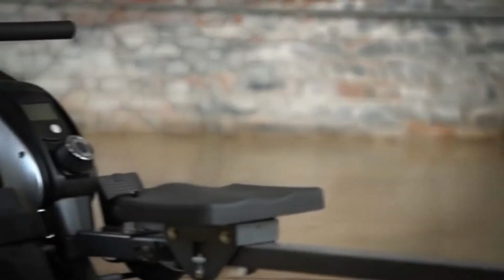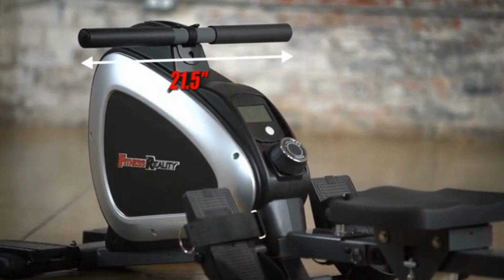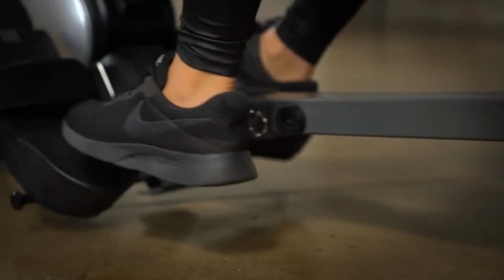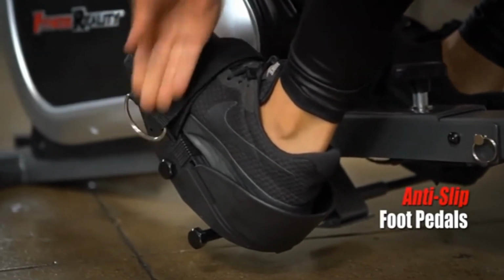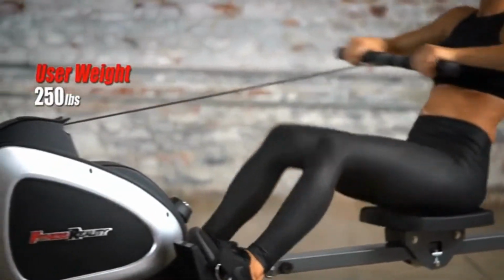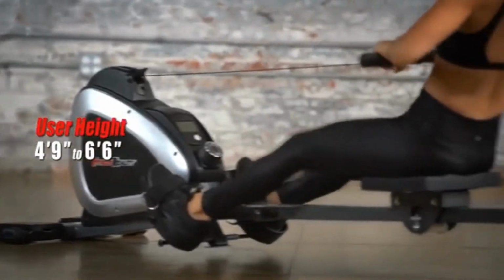To maximize user comfort throughout long exercise sessions, the rower features a 21.5-inch extra-wide foam cushioned handlebar and a large ergonomically contoured seat that travels 39 inches. It also comes equipped with adjustable anti-slip foot pedals that pivot to allow for a larger range of motion. The Fitness Reality 1000 Plus rower can accommodate up to 250 pounds of user weight and 4 feet 9 inches to 6 feet 6 inches of user height.